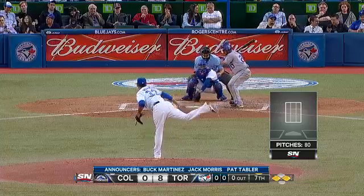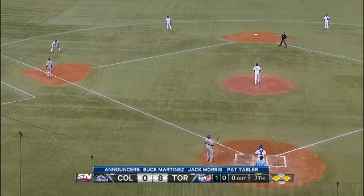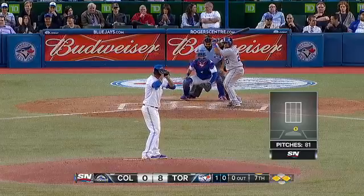Wilin Rosario, the catcher, takes one downstairs. Michael Kadire with that single has extended his hit streak to a career high 16 games. Well, he hunted that fastball, and he got one right out over the plate there. Very, very good fastball hitter.